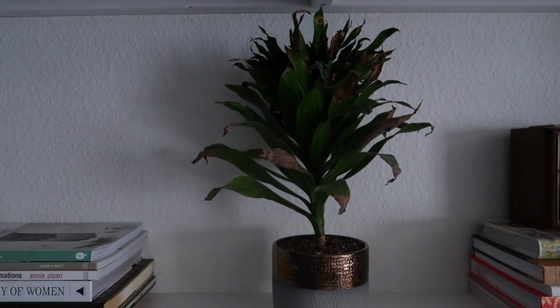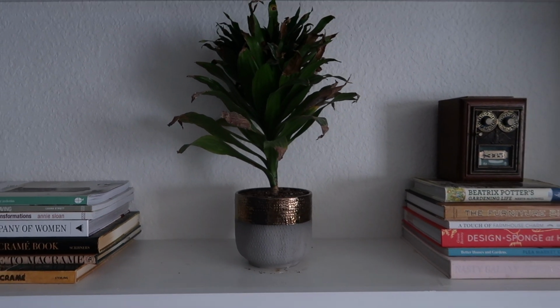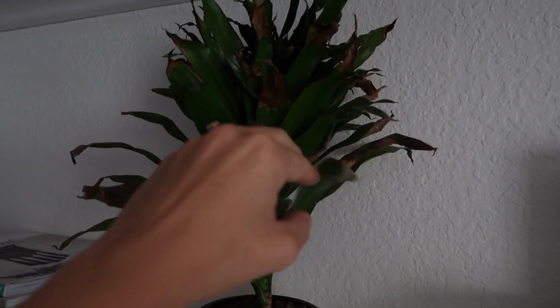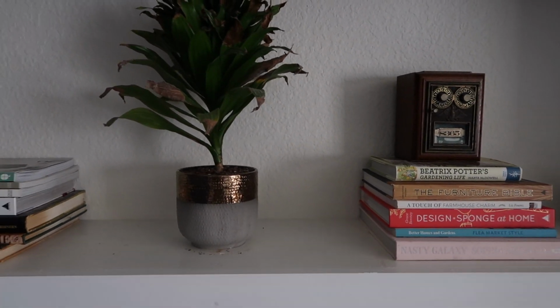You guys, leave me some comments, leave me some tips. Tell me if you recognize what this is and what I should do about the dryness. If that's lack of water or lack of sun or too much sun, let me know. I told you guys I was going to be brutally honest here, but I feel like I know nothing about the plants that are in my house right now that I'm doing this plant tour.